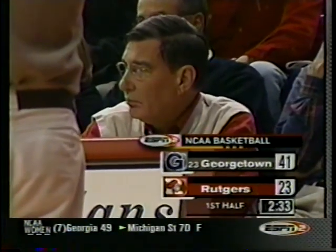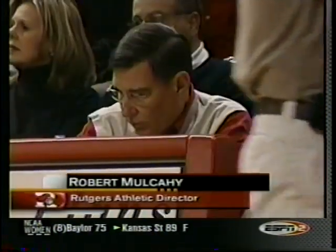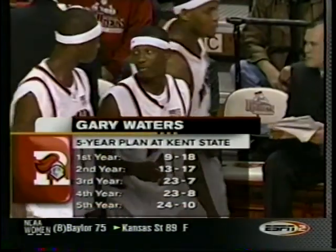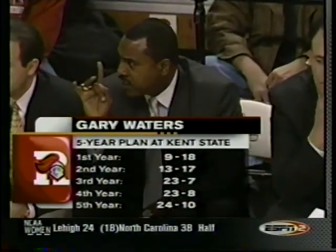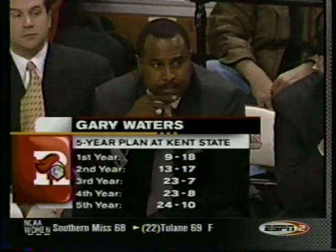That's Rutgers Athletic Director Bob Mulcahy. He's got his people in place now. New basketball coach in Gary Waters, a new football coach in Greg Schiano. Now it's all about patience and getting some W's. Certainly, Gary Waters brings a good pedigree here to Rutgers. Well, he certainly does. You take a look at what he's done, particularly the last 3 years at Kent State. You know, he's had that great reputation, and that system has absolutely worked.